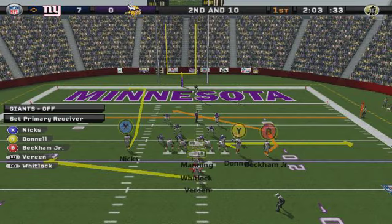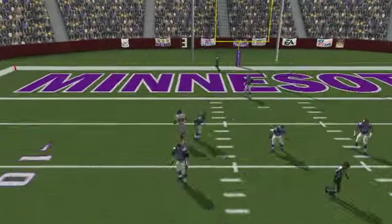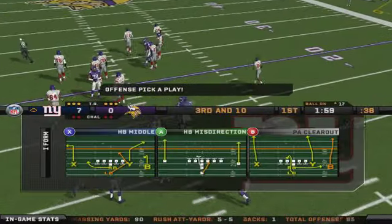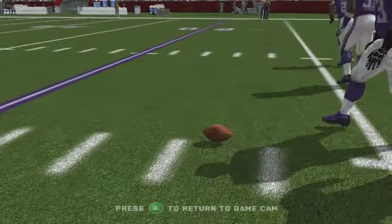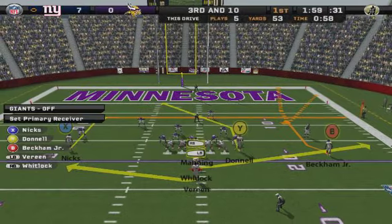Watch your man. Minnesota using 3 linebackers. Doesn't get much behind it. This pass is incomplete. Number 88 was the one they were trying to get the ball to. Okay, go on a quick count here and just fling that ball in there. Ball on the 17-yard line. Turnover. Give the pressure on, man.